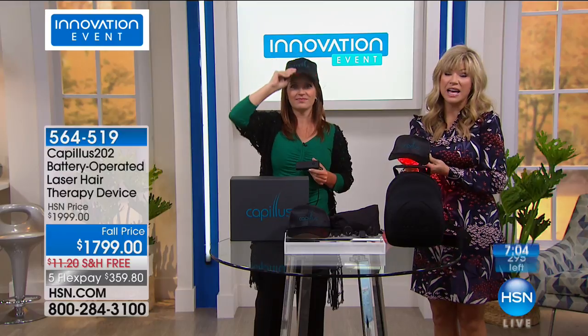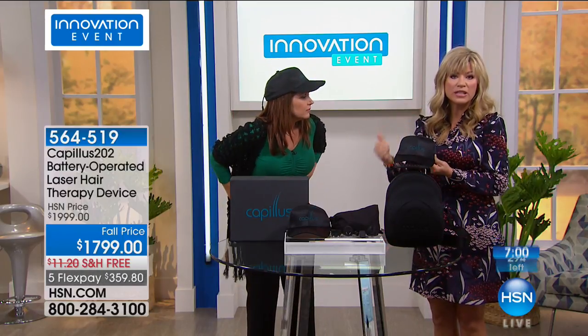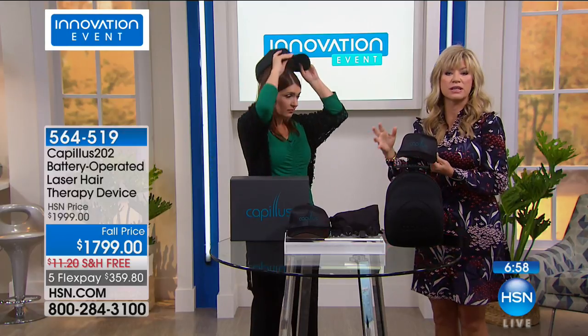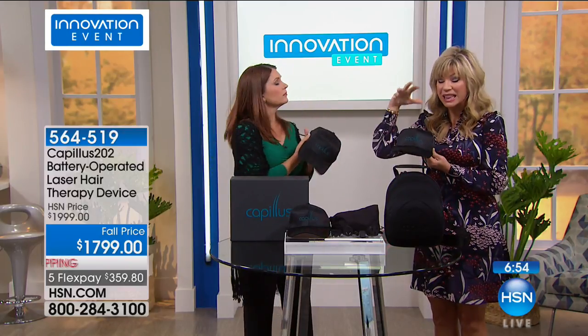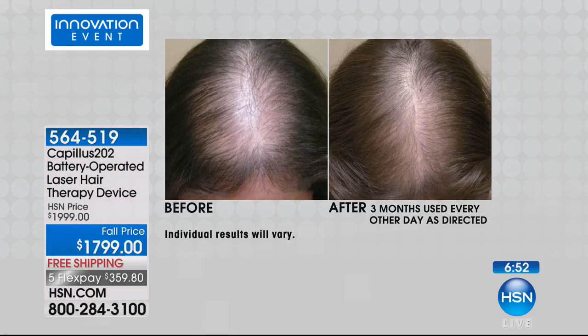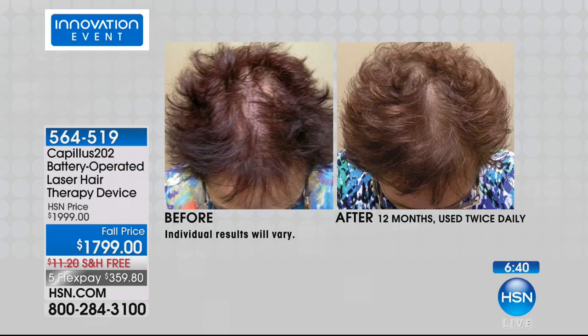Again, just go ahead and Google Capillus, and you'll hear so many doctors, so many physicians, surgeons talking about the power of the FDA-cleared lasers. There are over 200 lasers. There are FDA-cleared home devices that might have 10, 20. The only one that I found was one with 41 or 42 lasers. This has over 200 lasers.